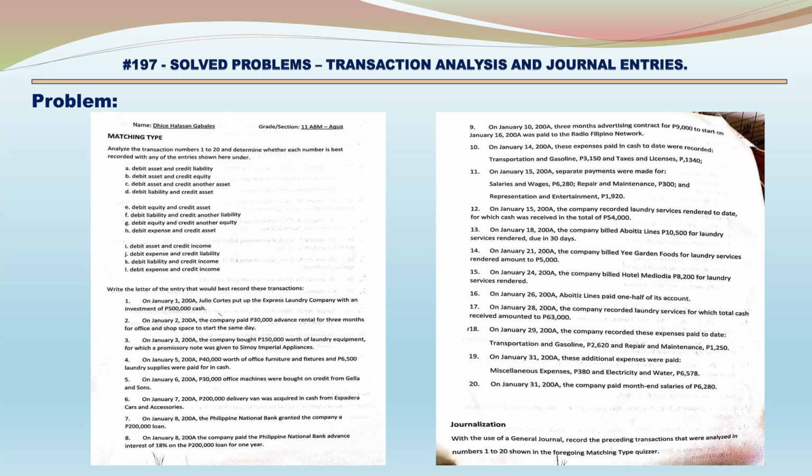4. On January 5, 40,000 worth of office furniture and fixtures and 6,500 laundry supplies were paid for in cash. 5. On January 6, 30,000 office machines were bought on credit from Gella & Sons. 6. On January 7, 200,000 delivery van was acquired in cash from Espadera Cars and Accessories. 7. On January 8, the Philippines National Bank granted the company a 200,000 loan.